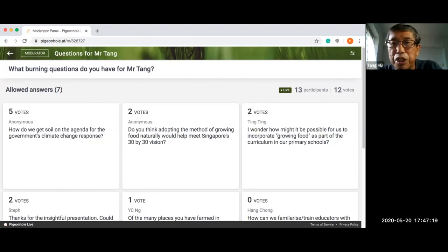So which are the questions? Do you think adopting the method of growing food naturally would help meet Singapore's 30 by 30 vision? Well, this question here, I don't think natural farming alone can meet Singapore's 30 by 30 vision. No, but certainly it will help. I have not calculated, but I would guess we can help in about 5%, 5 to 10%.